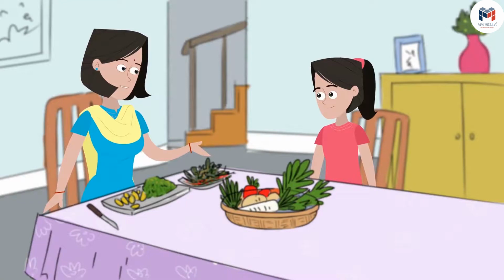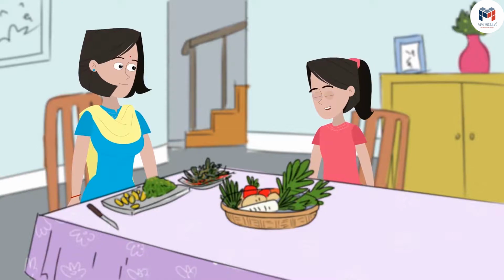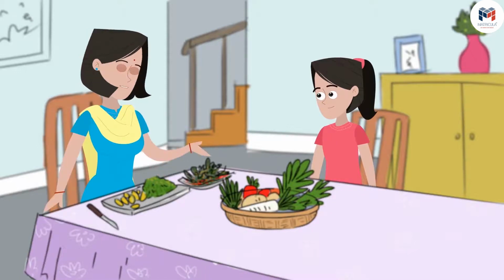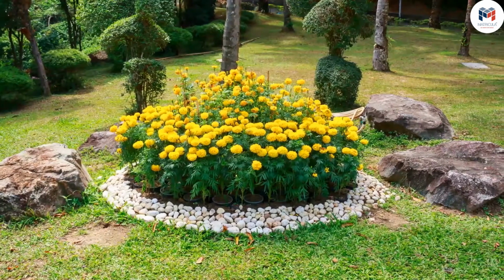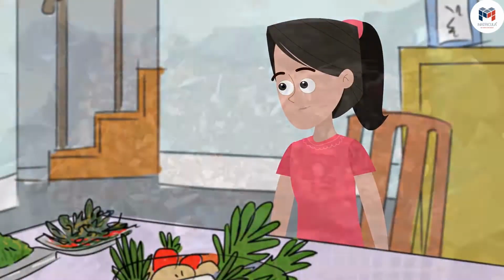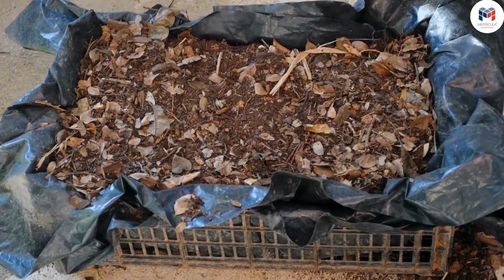Sanya, can you help me put these vegetable peels in the garbage bin? Sure, Mummy. But don't we recycle our kitchen waste? Recycle the waste? Where did you hear about that? You know, today teacher took us to our school garden. We observed that there are some bins placed at the end of the garden and the gardener was collecting all the dry and decaying plant waste in it.